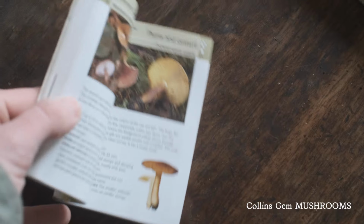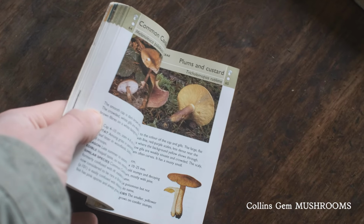This little guy here is also an invaluable resource. It is the Collins Gem Book of Mushrooms, and it says on the front all you need to know, but that isn't necessarily true. But this is a brilliant, pocket-sized resource that you can take out with you in the field, whatever you're doing. And if you come across a mushroom, if it's one of the most common ones in the UK, you'll be able to identify it with this, or at least get close to an identification with family.